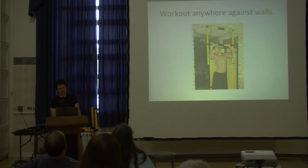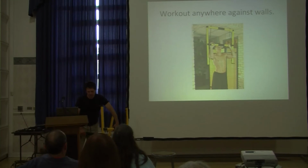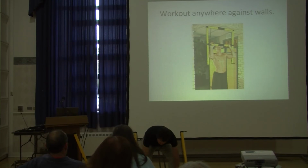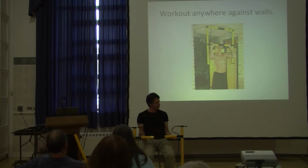Also, you can put it against walls. So if you're in a spaceship, you can brace yourself against a ceiling or a wall and do exercise. So you can also exercise while you're doing something else. I like to exercise while I'm watching TV, maybe do some rowing, work on my biceps. I don't have to be trapped in some little workout.